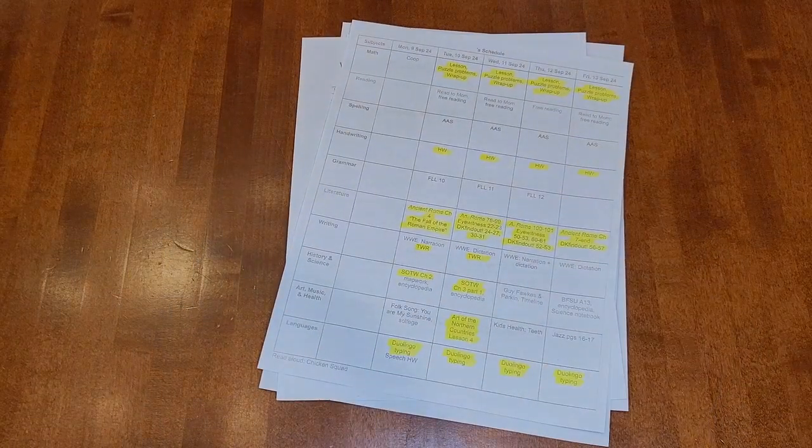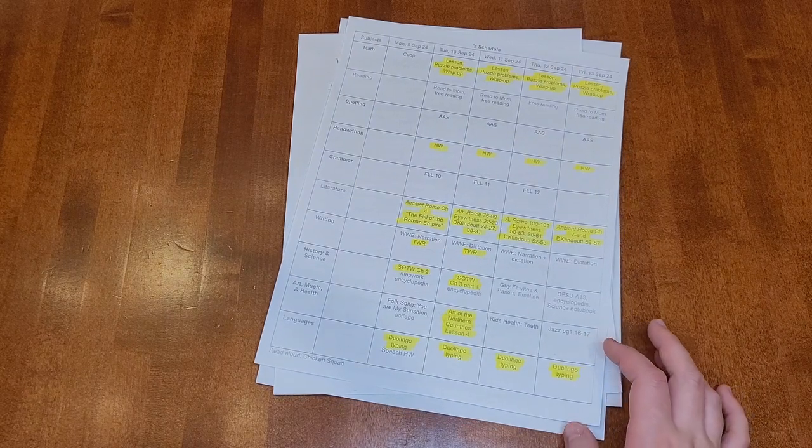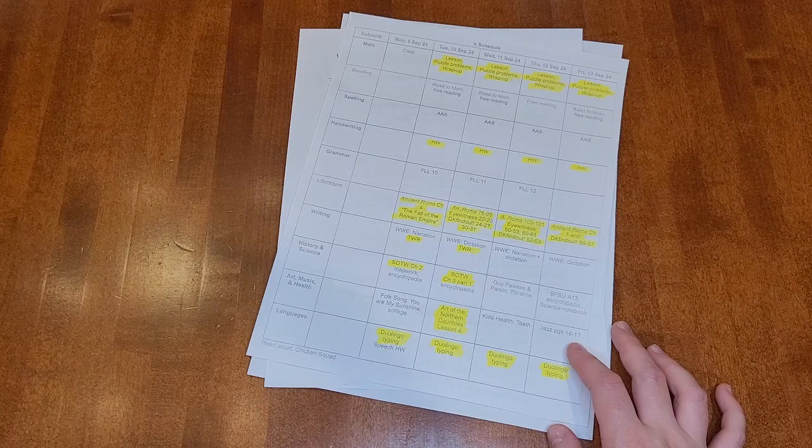And my daughter will, when she finishes subjects, she'll come and let me know. And she's pretty good about telling me what she's up to without being super disruptive, which is not a skill every child has. So I am grateful that she's able to work semi-independently and kind of let me know if she has questions and things without totally disrupting the lessons that I'm doing with her brother.